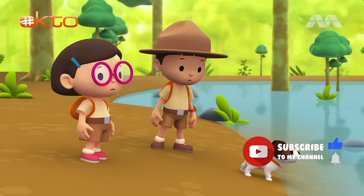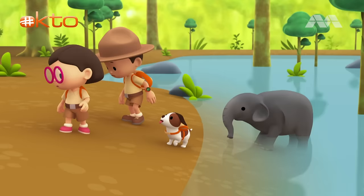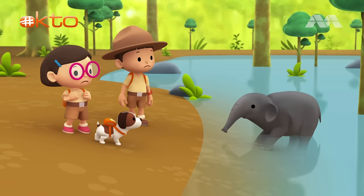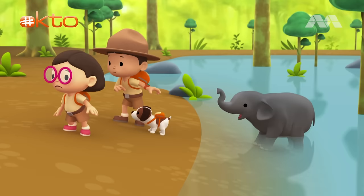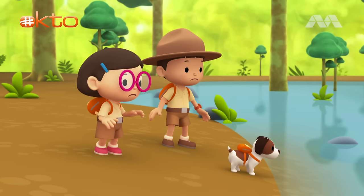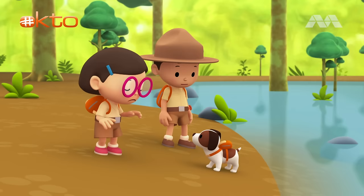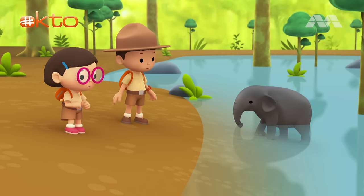What is it, Hero? Oh dear, there are crocodiles! We'd better get away from here! What's the matter, baby elephant? Those crocodiles are getting closer. A mouse? Don't tell me you're afraid of a mouse. Leo, the crocodiles. Hero, could you? Okay. Now let's go!